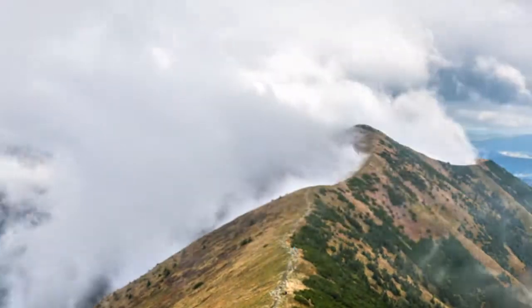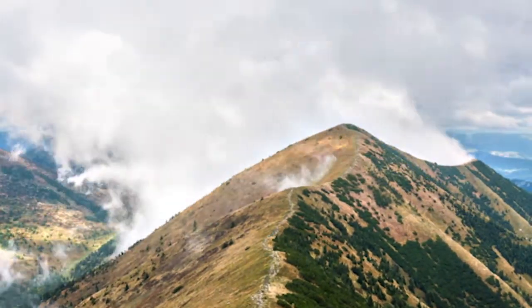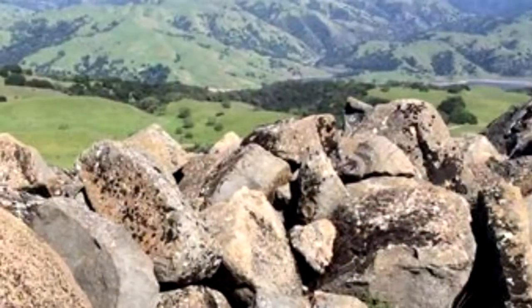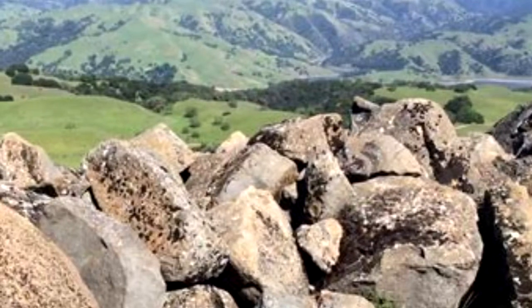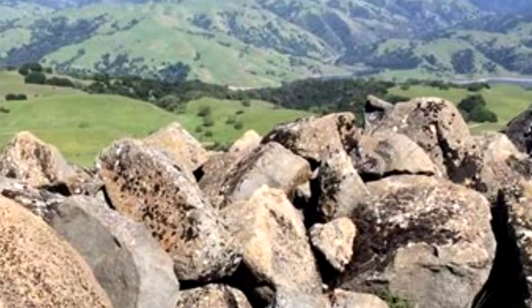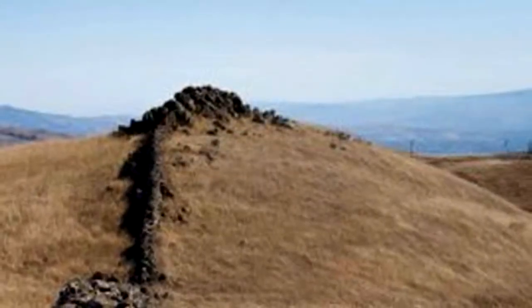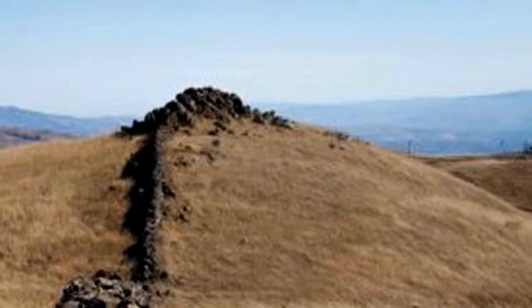Berkeley Mystery Walls, San Francisco, California. The Great Wall of California is a term used to describe the old Berkeley fortifications, which are still a mystery. It is still unknown who built the stone walls or why they were built. Could this have been evidence of unknown advanced culture settling in the East Bay in the past?